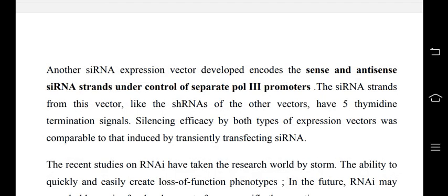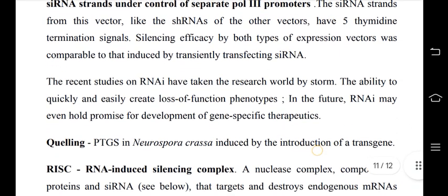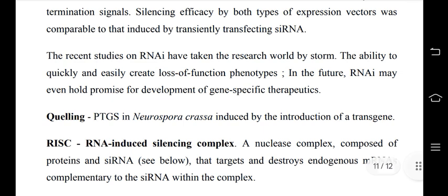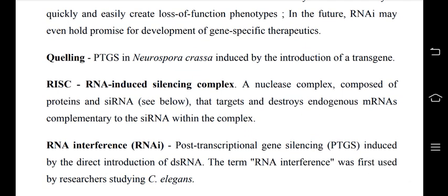Another siRNA expression vector developed includes the sense and antisense siRNA strands under control of separate pol III promoters. The siRNA strands from this vector, like the shRNA of the other vectors, have 5 pyrimidine termination signals. Silencing efficacy by both types of expression vectors was comparable to that induced by transiently transfecting siRNA. The recent studies on RNAi have taken research by storm. With the ability to quickly and easily create loss-of-function phenotypes in nature, RNAi may even hold promise for development of gene-specific therapeutics.